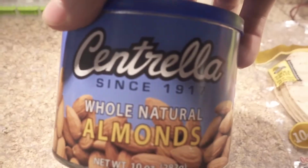So for fats right here, we're going to go ahead and have some whole natural almonds, another kind of staple in my diet as well. I like having almonds, a really good source of fat, and honestly, they taste good. You can get seasoned ones too that don't add a lot of carbs or anything like that, and they taste really good. The only thing is they're going to be a little bit higher in sodium. So if you don't mind that, then go ahead and have them.